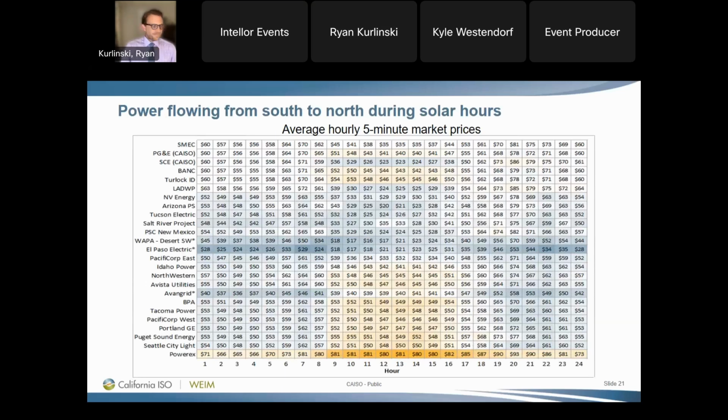All right, so this chart shows the average hourly 5-minute market prices in all the balancing areas across the WEIM, as well as the two major CAISO load areas, SCE and PG&E. So you see an average hourly price for each of the 24 hours, again, for the 5-minute market. The relative size of the price is color-coded to help with interpreting the graph. The system marginal energy cost is kind of the average cost across the whole system. That'll be in white here on the top line.